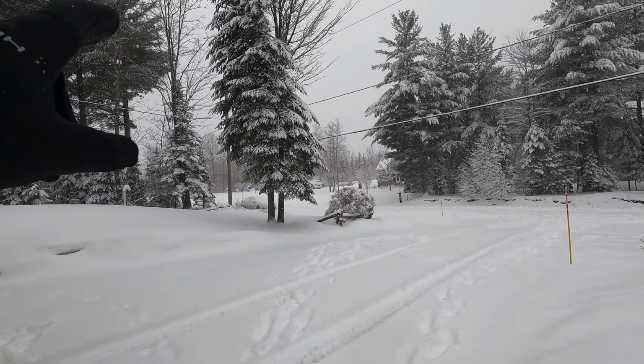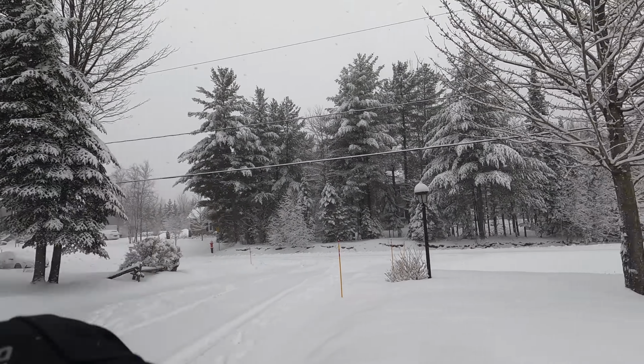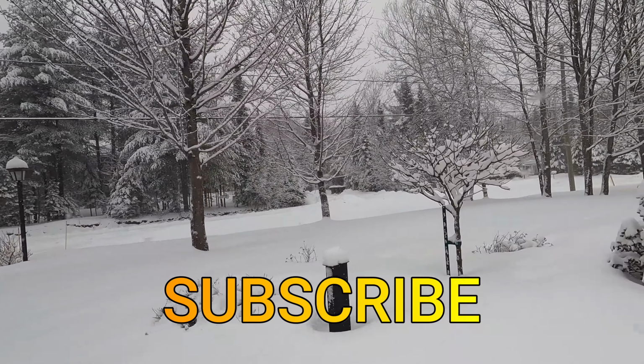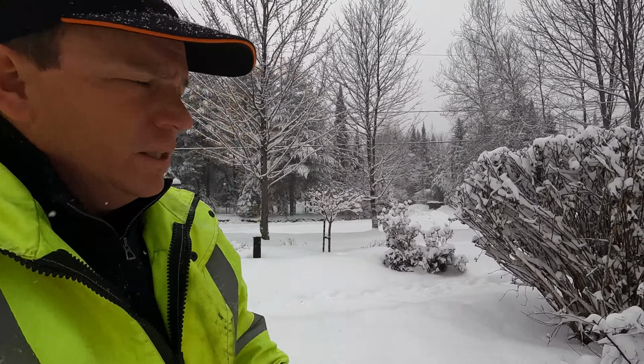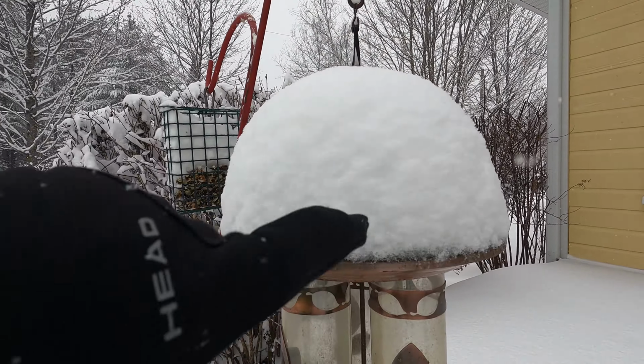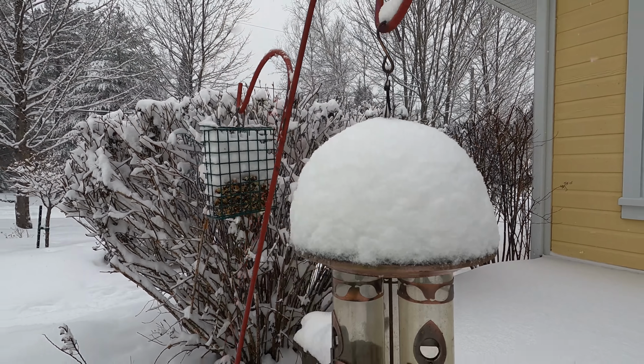The streets are clean. There was no snow in the trees. Look at the trees. So far, I'll show you guys what we've gotten so far. See the little bird feeder right here? This is what we've gotten so far, all this.